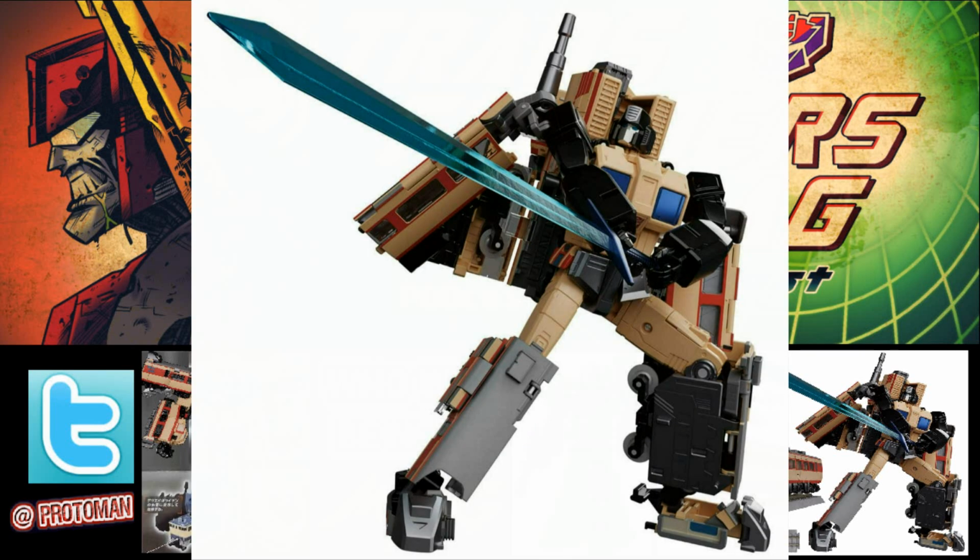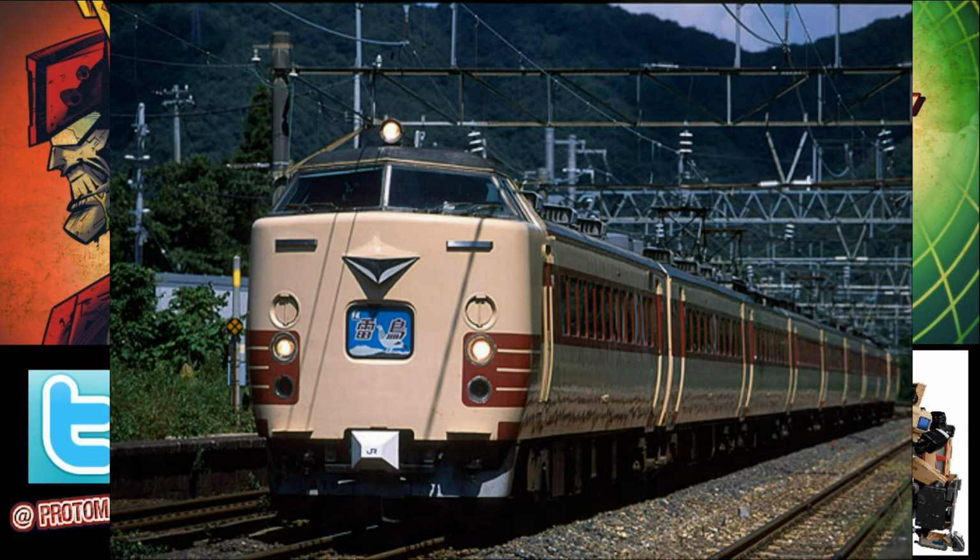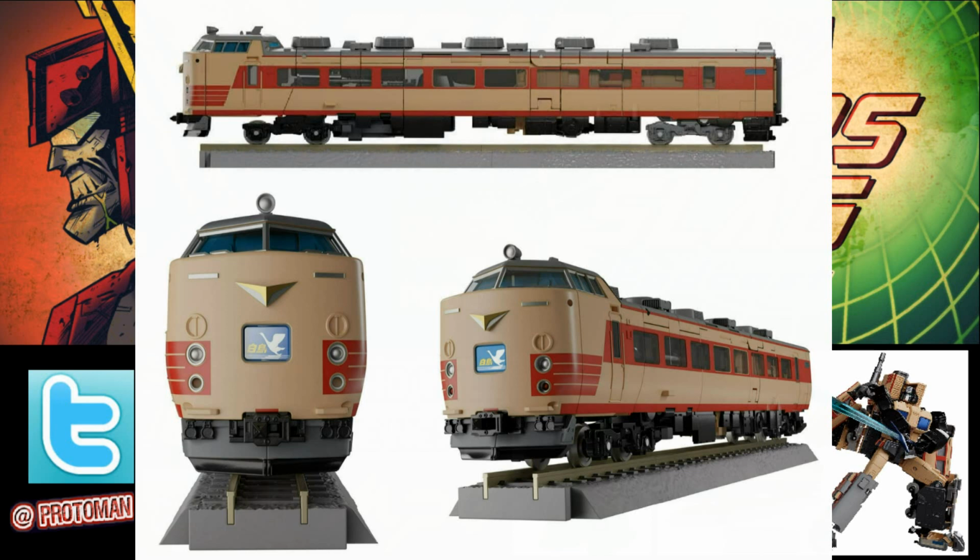Let's talk about the brand new member today, MPG-05 Seizan. The frickin' cool ass. I love the way he looks here. A Hachiko 485 200 series limited express electric train. Here in Canada, those were very, very common over here. So it's really cool to see those turned into a transformer.